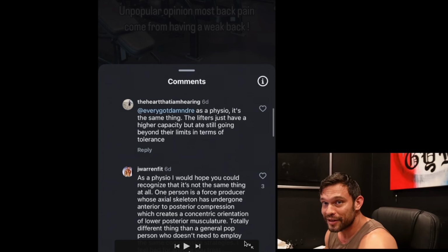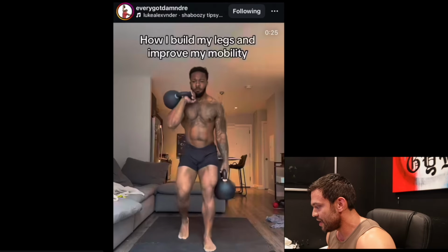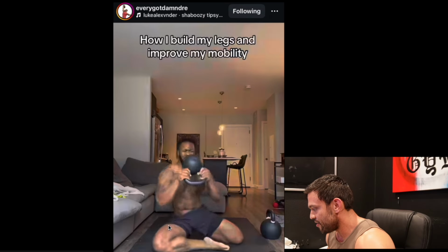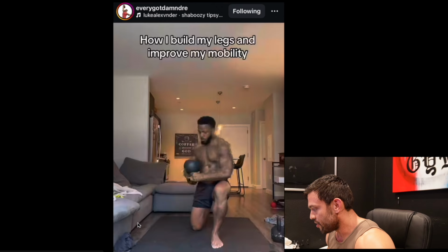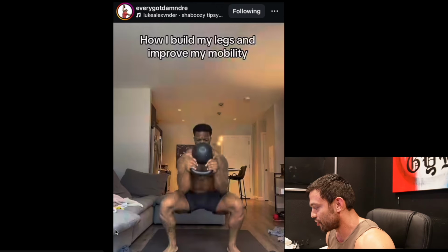They don't need to get stronger. That's not going to help them at all. So here's a post where he is talking about how he builds his legs and improves mobility. And this is great. He's doing some split stance stuff. I mean, this is really awesome here. And I think one of the reasons why he doesn't have back pain is because he's got such great hips.